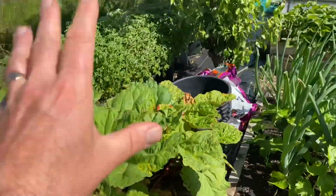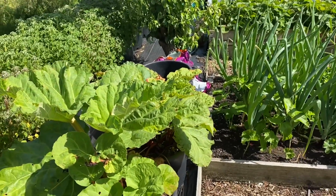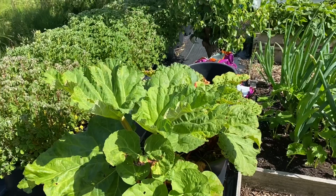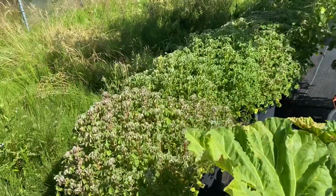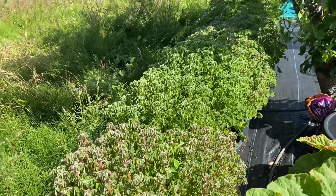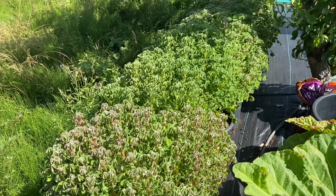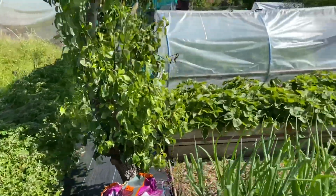Now we've got some rhubarb, which right now is just in containers because it's been held there, saved, until I can plant it in my new perennial bed. And then I've got okra in these containers, and they actually always grow in these containers year after year after year, although the compost does get replenished. So I guess they're kind of like a perennial. They're looking pretty lovely.